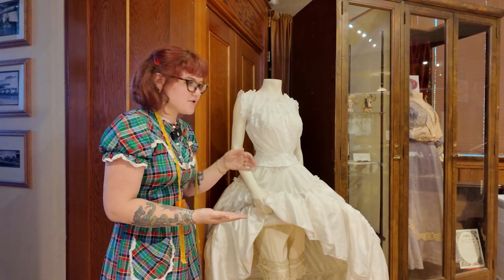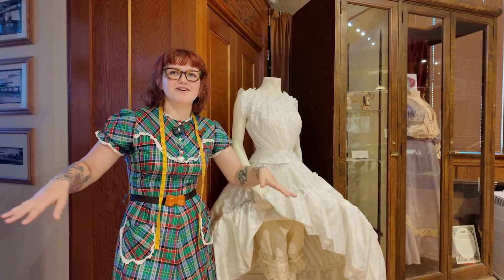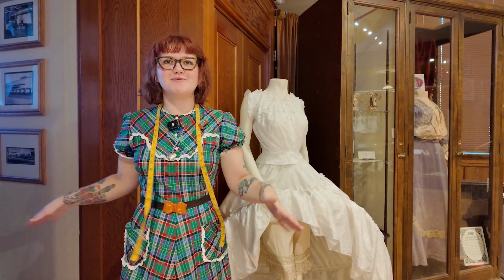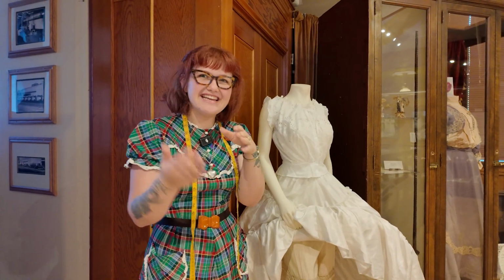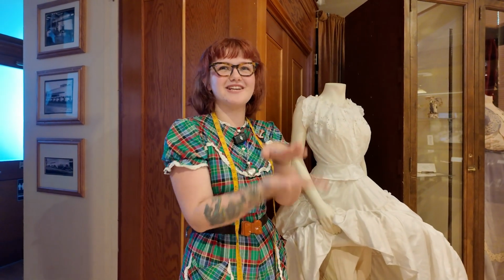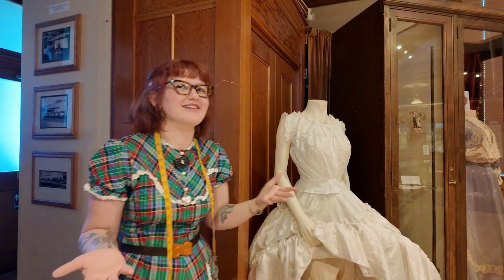The best way to think of it is like a slinky, because you might look at it and be like, how on earth are people moving around? It must be so inflexible and heavy. But it has some bounce to it, and it collapses. It's really collapsible. It's a very lightweight garment.